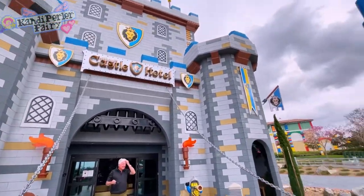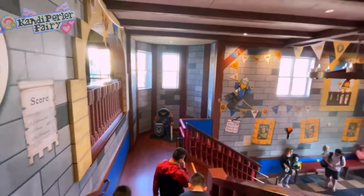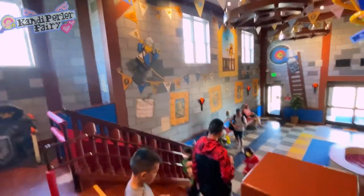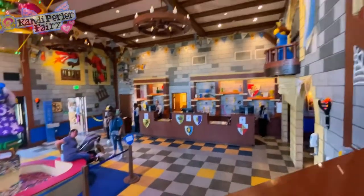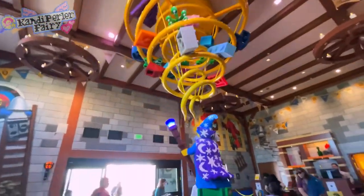So today I want to show you the castle hotel in Legoland. Let's go. We used to come to Legoland a lot before COVID, and then we never stayed at the hotel because I think it's pricier than the hotels outside. But this time we want to give it a try.